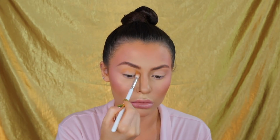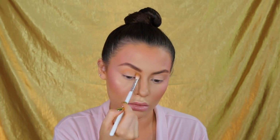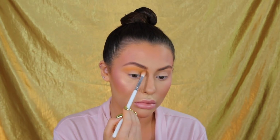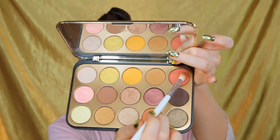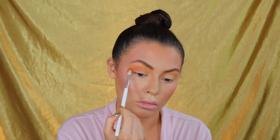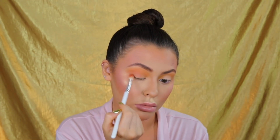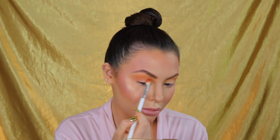First, I'm starting off with that bright yellow shade in the palette, and we're going to start to add this into our crease. We want it to look very, very bright, and you can bring it as high as you want. Next, we're going to be using that bright orange, and we're going to be blending this into the yellow. We almost want a very sunset-like effect to the eyes, and also bring it down underneath on the bottom lash line.